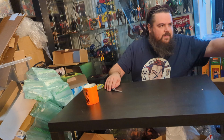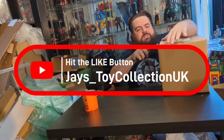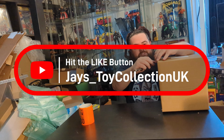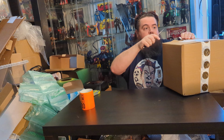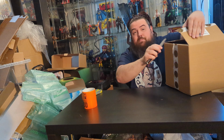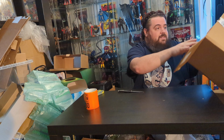Where should we go now? I'll reach over here. What have we got next? This one says Rock and Roll Collectibles, of course a big supplier of wrestling merchandise here in the UK. So please do go and support Rock and Roll Collectibles. They are very good when it comes to prices on wrestling figures. They actually hooked me up earlier today with a blue variant Ken Shamrock, so look to see that potentially over the weekend.